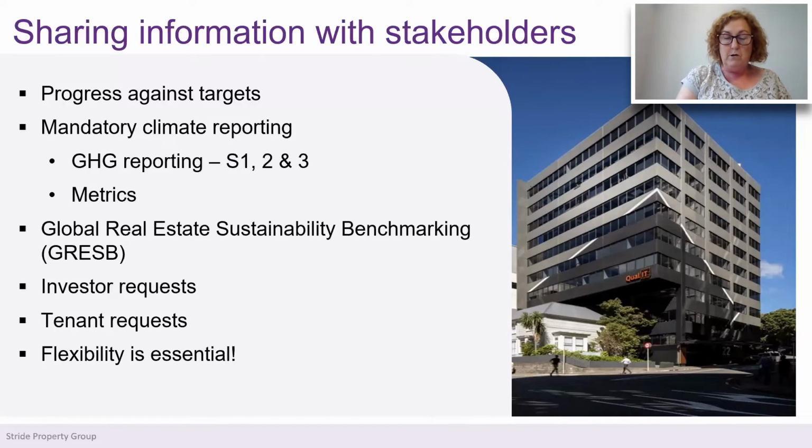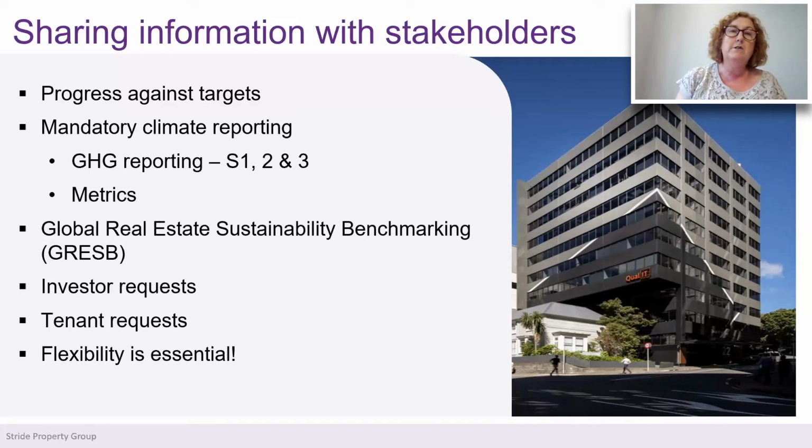The benchmarking that I've sort of alluded to throughout this is our global real estate sustainability benchmarking. And that's what required us to set up the system to meet this reporting requirement, as well as the greenhouse gas reporting requirement. And we do 3 different GRESB reports each year. We have multiple investor requests, and these often have a different reporting period to Stride. So, for example, there might be 1 July to 30 June or 1 January to 31 December.